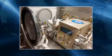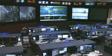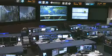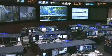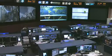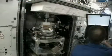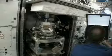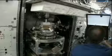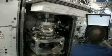He also worked with changing out samples in the commercial generic processing apparatus that looks at protein crystal growth. And Hadfield also reinstalled the amine swing bed. That's a technology demonstrator that examines whether a vacuum-generated amine system can effectively remove carbon dioxide from the space station's atmosphere using smaller, more efficient regeneration techniques.